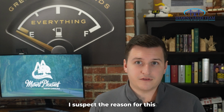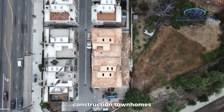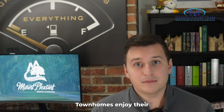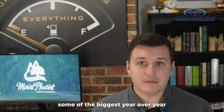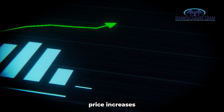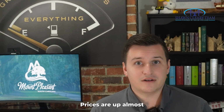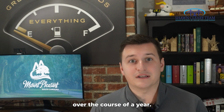I suspect the reason for this is that there's quite a few newer construction townhomes out this way, which drives the price up. Townhomes in northern Mount Pleasant have actually seen some of the biggest year-over-year price increases of any other class of home in the entirety of the Charleston metro. Prices are up almost 25 to 30% over the course of a year.